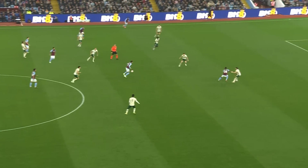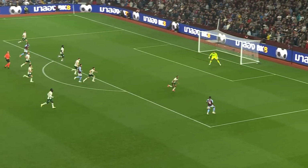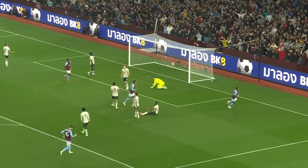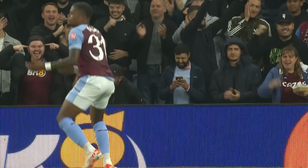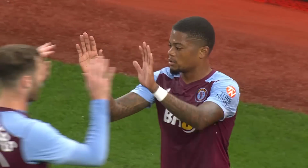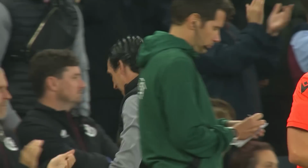Torres again. Good ball, bit of space for Kellyman now. Duran makes a move ahead of him. Kellyman still going, brings in Bailey. Bailey for Aston Villa shoots and scores! Scored in the first leg, scores in the second. Leon Bailey calmly slots it home to make it 2-0 to Aston Villa on the night, 7-0 on aggregate.